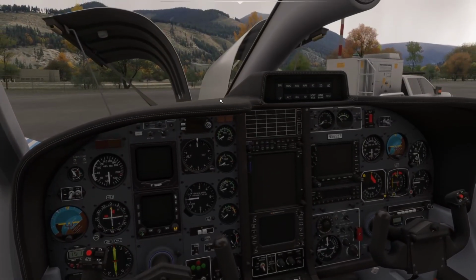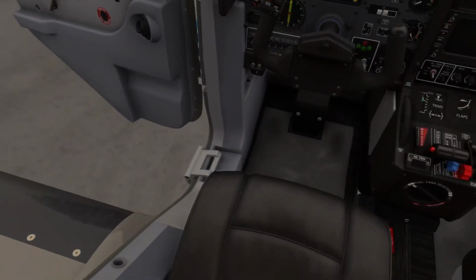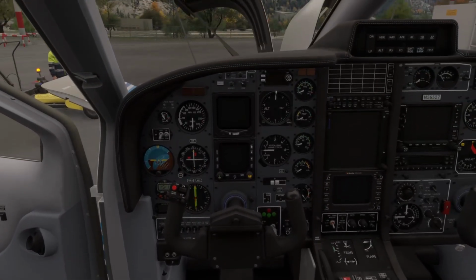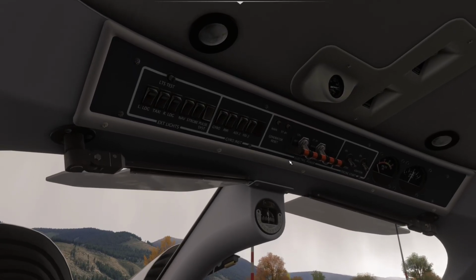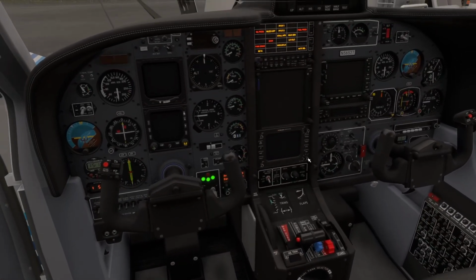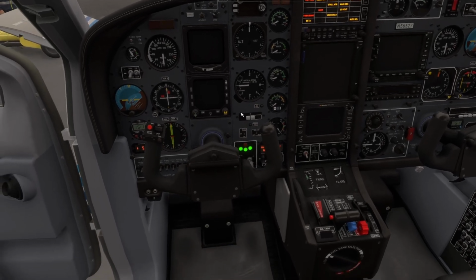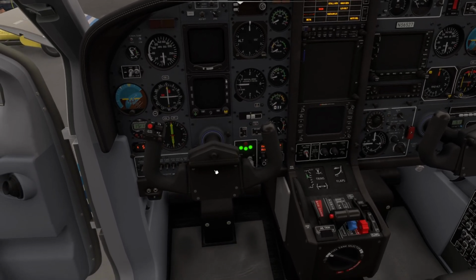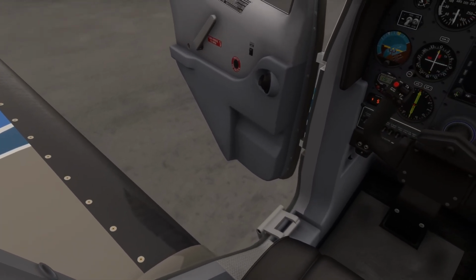Oh, but it looks gorgeous. Oh, I've missed you. My beautiful long-lost love. How did I ever spend my days without you? Ooh, she's so pretty. Don't ask me, guys. I don't know what's wrong with me. I love this aircraft. Look at that lighting, though. It looks great. I will admit, it looks really good in 2024. I will not deny that. It looks fantastic.